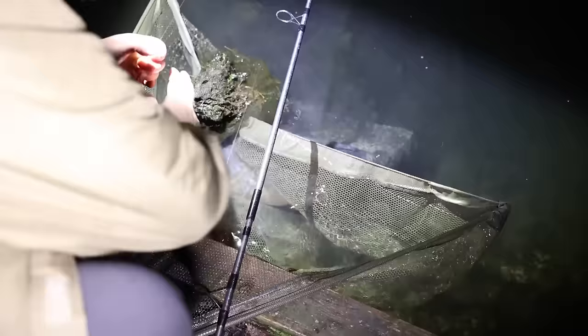Very gently. Ha ha! Fish number two. Come on. Little scaly mirror. Oh, she looks about the same as the last one. Just see if I can get that. I'll be careful because of that weed there. Let's get on a bit and get it in the net. Oh, that proper had hold of that. Let's drop that in there.